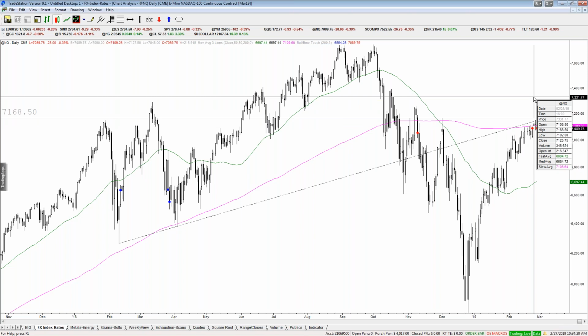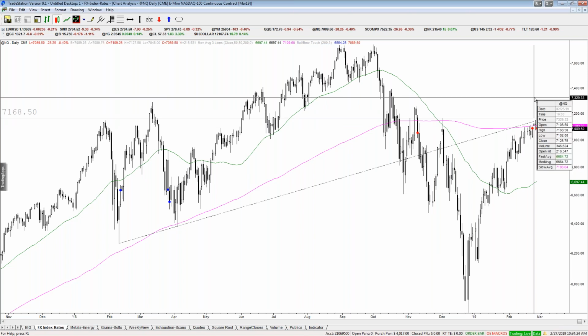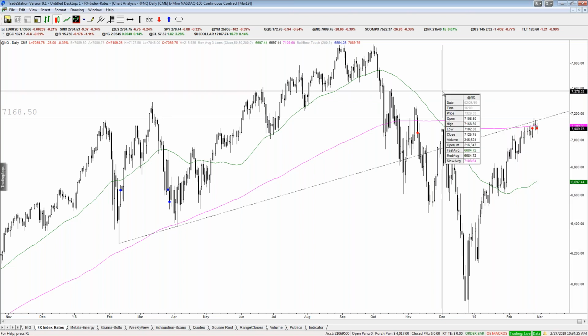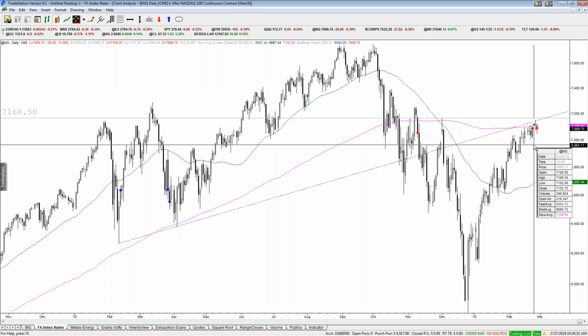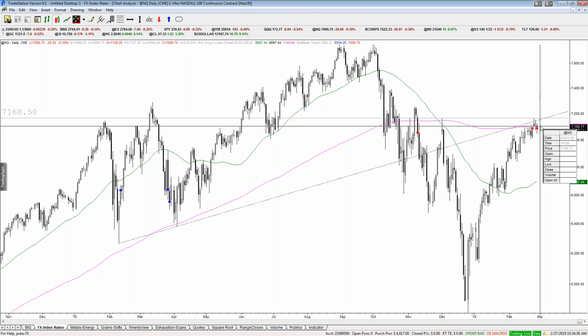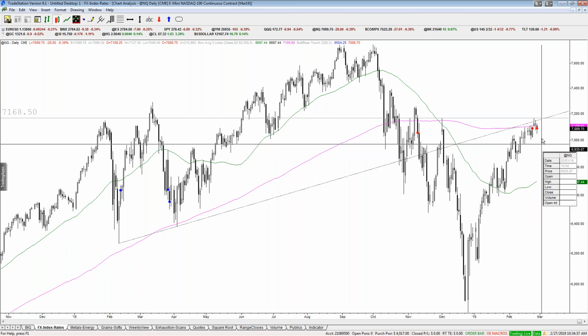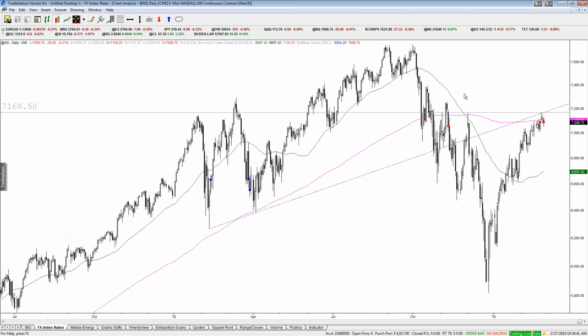In fact, that high on Monday was 71.6850. 71.64 is the December 3rd high. So we did take that out. We're back below the 200-day, at least for the time being. And this to me does not look like the most bullish chart in the world, right? Basically coming back and testing the underside of a former big support line.